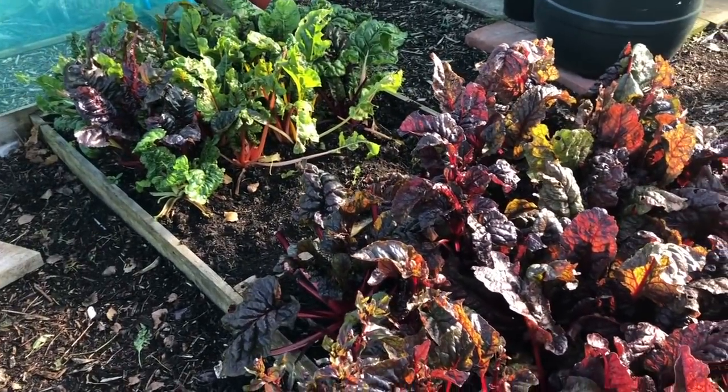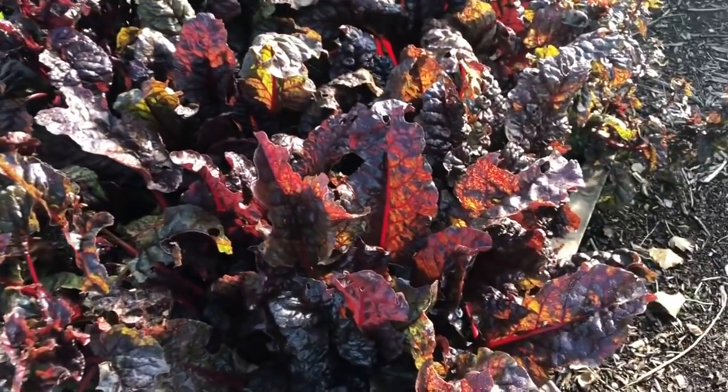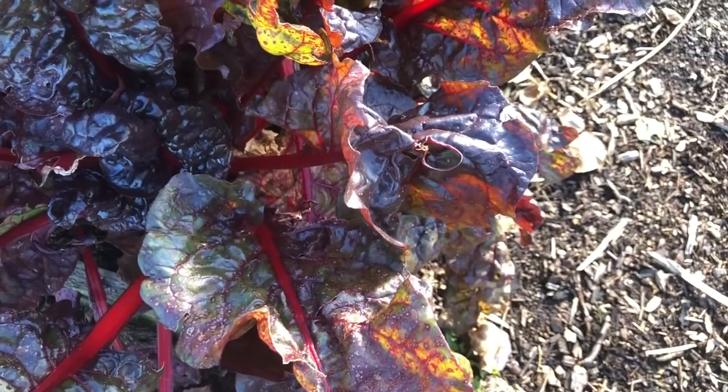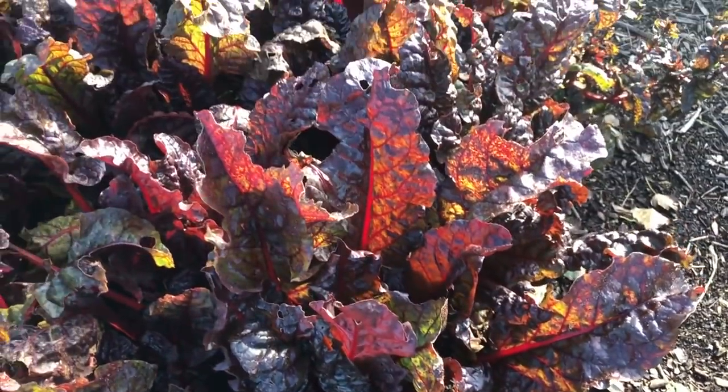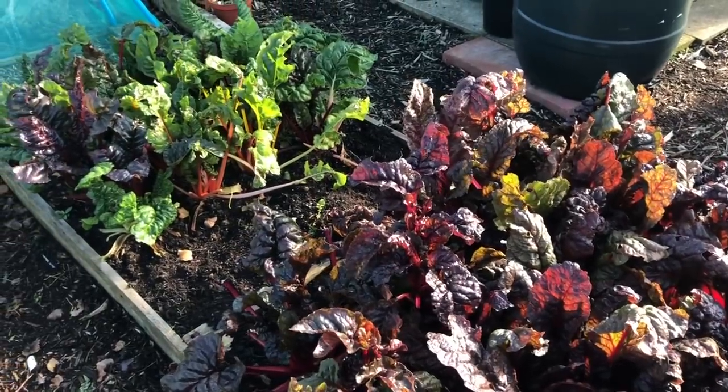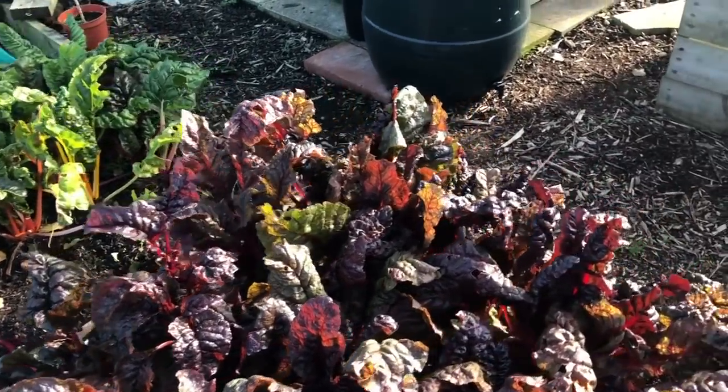Two beds of chard. This needs cutting back a bit now because there's a lot of damaged leaves here. These are not going to be edible, so I'm going to cut this bed back, let it regrow, whilst we concentrate on eating from this bed and the one I'll show you in a minute.